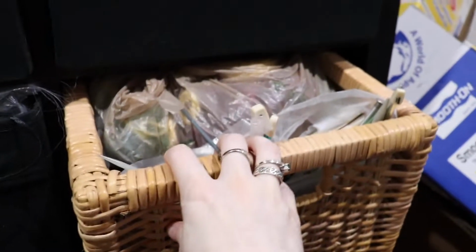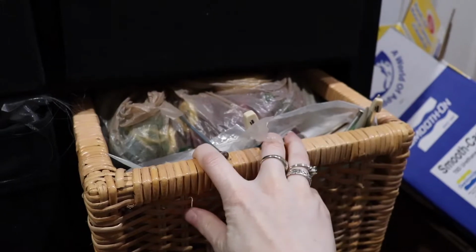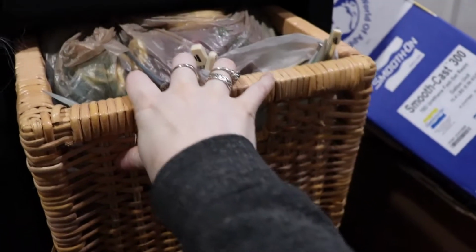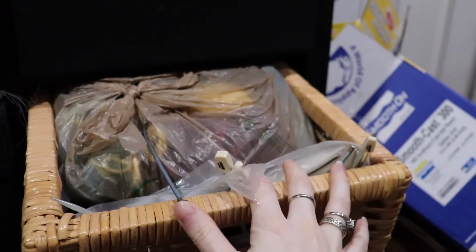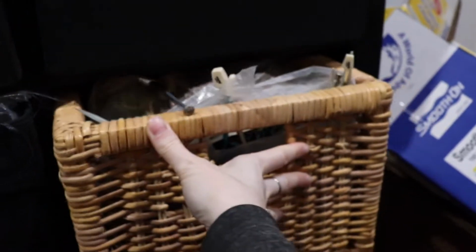This is stuff that I don't use really. This is yarn and knitting supplies. So I used to knit a lot more than I do now, and I still have a whole bunch of yarn and needles and whatnot, and I do occasionally knit now, but not as much as I used to.